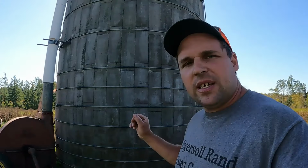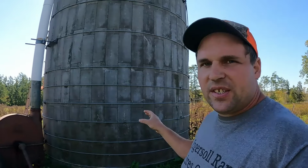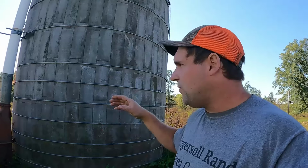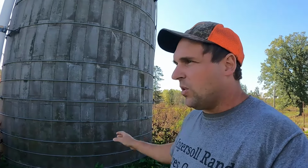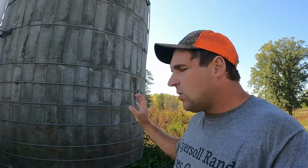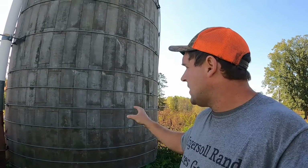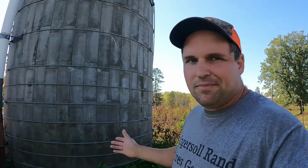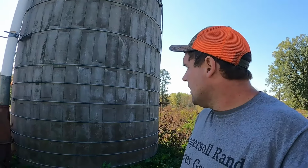I thought I'd talk a little bit about this silo in the pasture, since we always get some comments on this. Kind of what's the story with it? Why is it way up here by itself? Was there a barn here at one time, or what's the deal with it? There was never a barn here. My great-grandpa had this silo built. I don't exactly know what year, probably late 50s, early 60s, something like that.